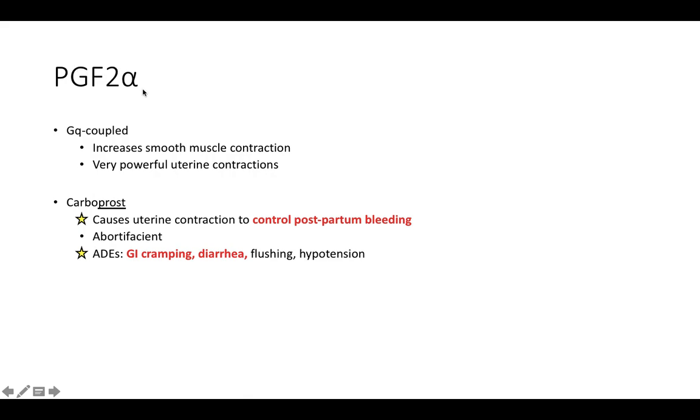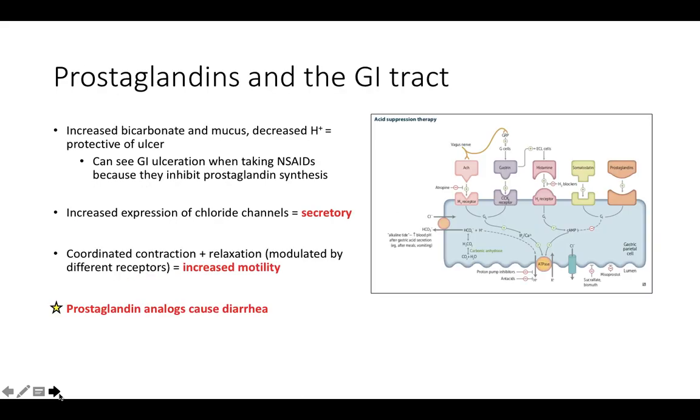So again, this PGF2 alpha increases smooth muscle contraction. So it leads to very powerful uterine contractions. And carboprost can be used to control postpartum bleeding. And one of the adverse effects that she really stressed is that if you use carboprost, your patient can see GI cramping and diarrhea. And again, prostaglandin analogs like carboprost can cause diarrhea.